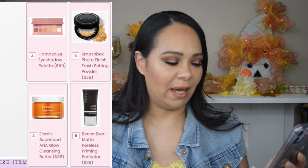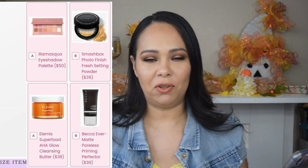Then we have the Becca Ever Matte Poreless Priming Perfector that retails for $39.